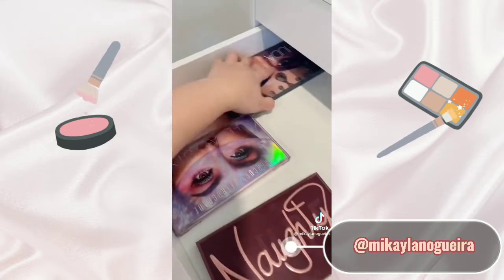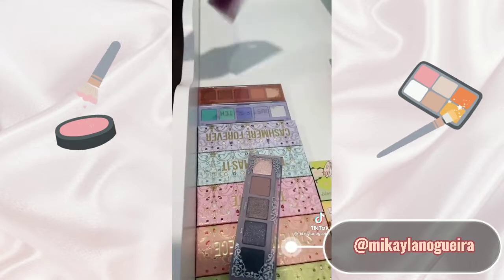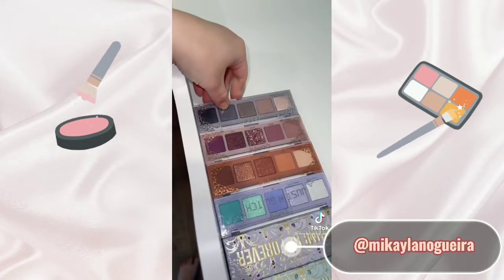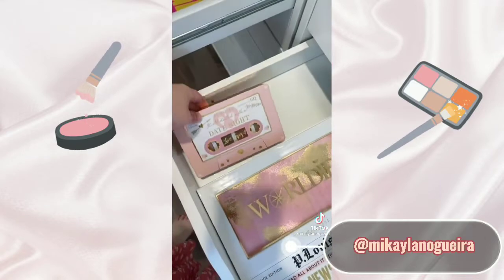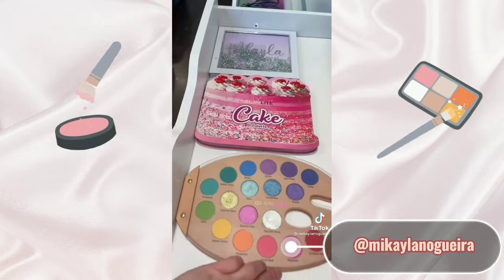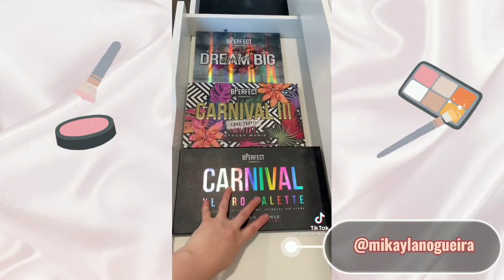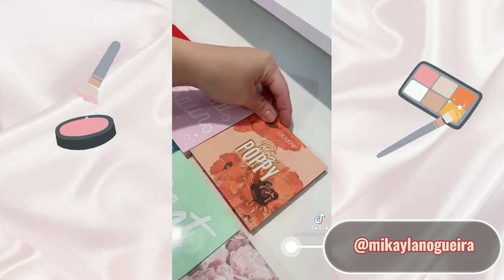It looked pretty neat. All the palettes look super aesthetically pleasing next to each other, especially because they're in the same brand category. This ColourPop drawer, oh my gosh. I had a P. Louise drawer. Of course, my Michaela X Glam Light palette in the Glam Light drawer. This is gonna be so much better than what I had before when it comes to picking out a palette. Look at this ColourPop drawer.